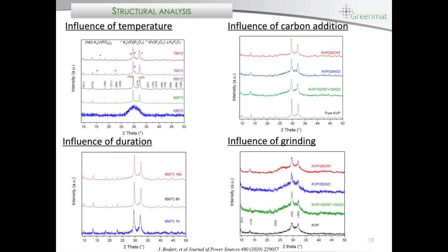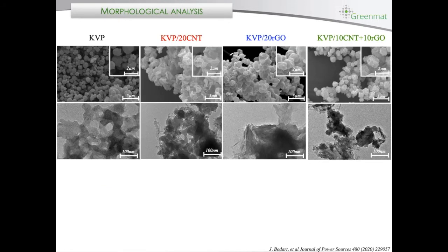After that, we have analyzed the influence of grinding on the purity of the material, and as you can see, the crystallinity is reduced, which is quite logical due to the grinding, but there is no peak of impurity in the diffraction pattern. We have then analyzed all the materials in microscopy. As you can see, the pure KVP material has a spherical shape. This is logical for a spray drying process.